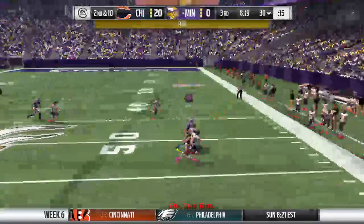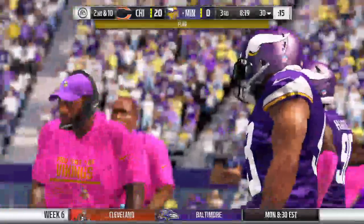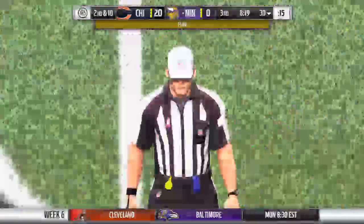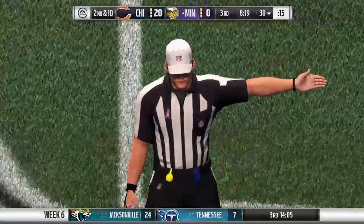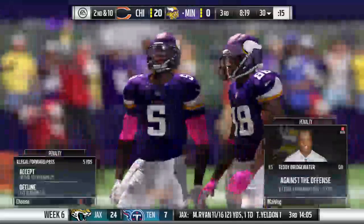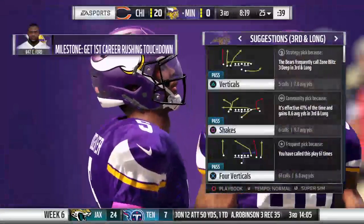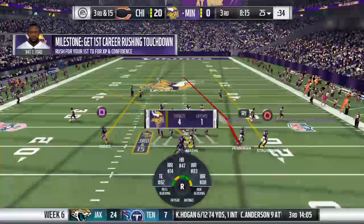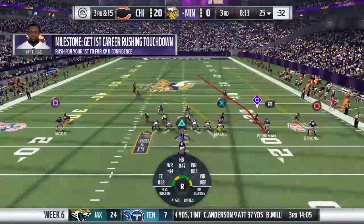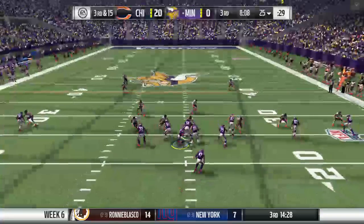Sliding out of the pocket. And he finds a man with a crossing route. And he gets this one to midfield before he's brought down. Illegal forward pass. Offense. So how about that one, Charles? We haven't seen that in a while. The illegal forward pass. The quarterbacks get so much leeway on this play that you're right, Brandon. It is very rare that we see the call come out for an illegal forward pass.